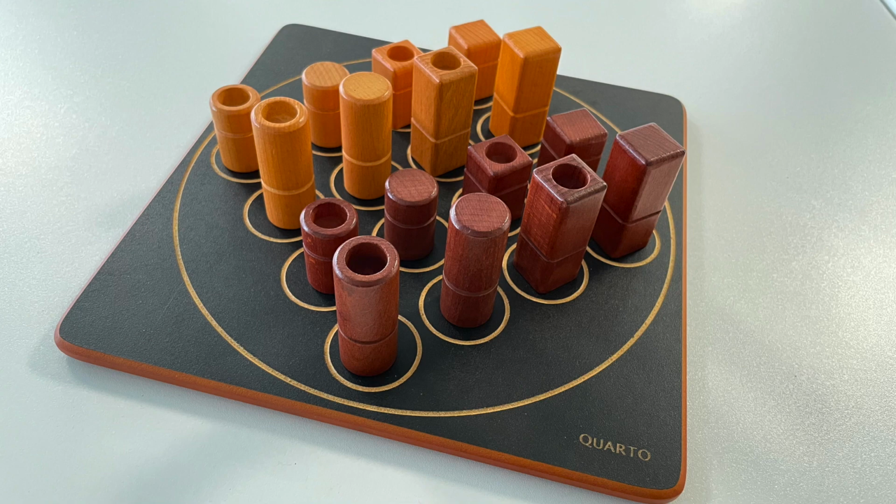So Set is this brilliant card game that mathematicians love, where everything's either red, green, or purple, and it's either stripy or filled in or not. And it's the same kind of idea, that you've got different properties that can take different values. I think there are 4 different properties, and there are 3 different values for each one. So that gives you a version of this. I wonder if you could play Set with a board like Quarto and just place the cards on the table. I don't know. There's definitely a link between them, isn't there?